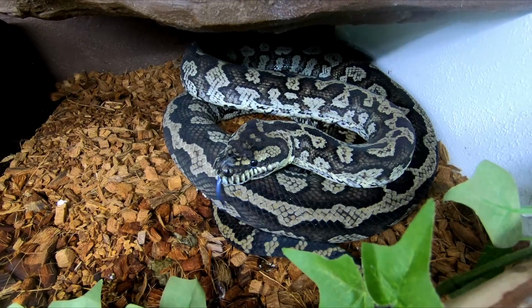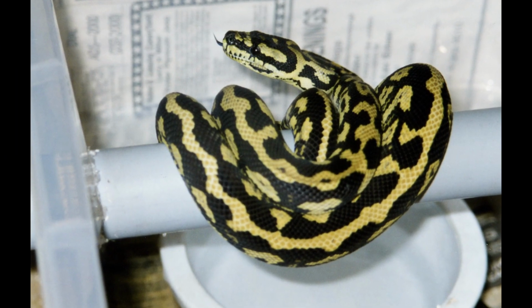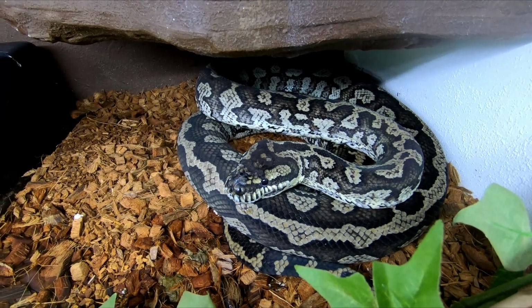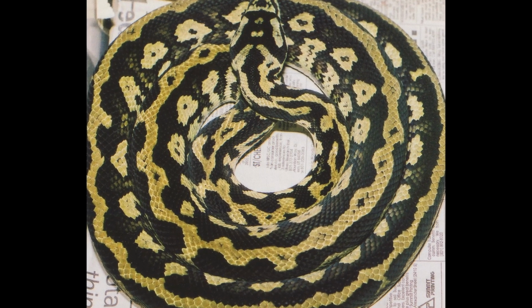She has the big, chunky head that carpet pythons are known for. She was pretty yellow as a juvenile, but as you can see, the yellow has faded, and by the time she was about 10 years old, it had faded into this axanthic look. She also has a stripe running all the way down her spine.